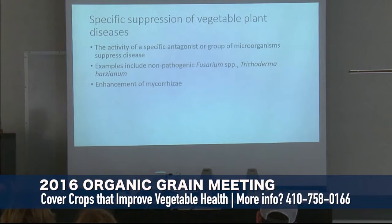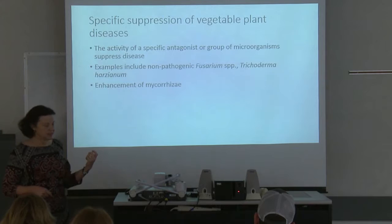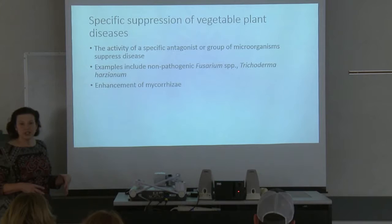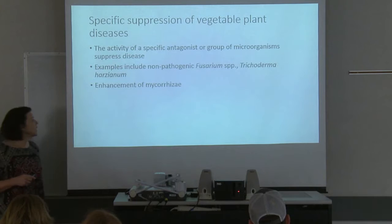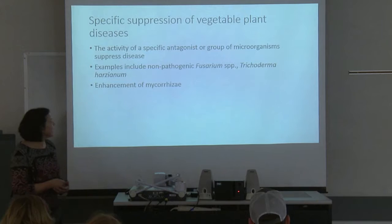And so she also looked at the activity. She was interested in some specific antagonists. I'm not going to show you the data on this, but she did look at non-pathogenic fusarium species. And they, in fact, were enhanced by the incorporation of the hairy vetch and crimson clover cover crop. And she also looked at Trichoderma harzianum. That she didn't look at in soil. She looked at it on plates, but leachate from the hairy vetch and crimson clover cover crop actually enhanced Trichoderma as well. So there could be a specific aspect of this suppression. I'm sure there is. And she also looked at mycorrhizae.